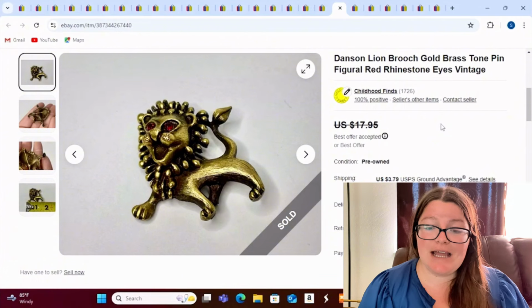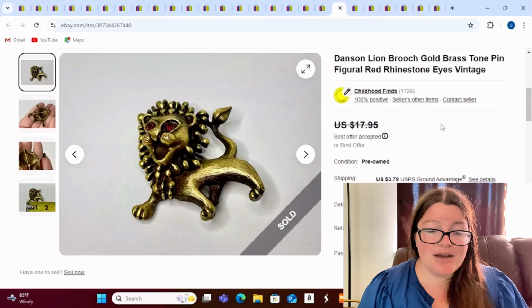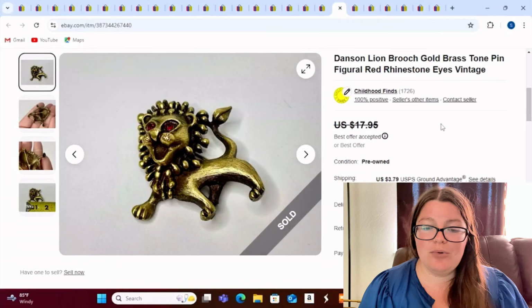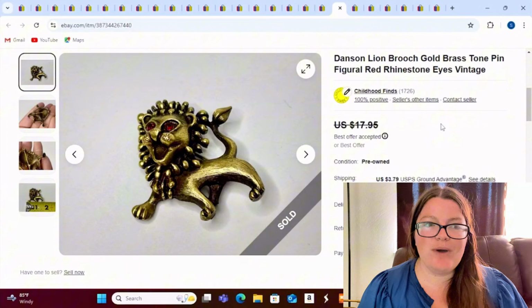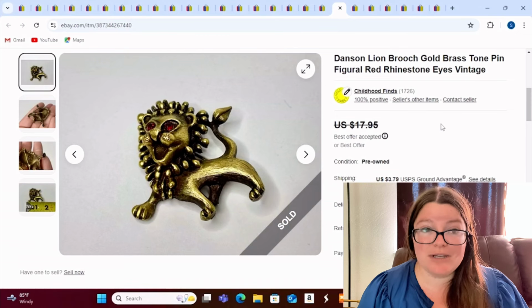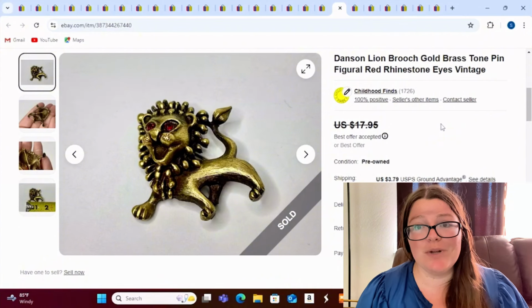This is a Dancin' Lion Brooch Gold Brass Tone Pin, figural red rhinestone eyes. One thing to keep in mind, because I had a listing get taken down for this, don't put like ruby red eyes. If you do, I think you have to put ruby colored glass or something. Even though you're trying to just describe the coloring, they will still take down your listing and you need to fix it before they'll put it back up. Because I had another listing where I described it as ruby red glass eyes, I think, or something like that, and I just ended up getting rid of the ruby word.